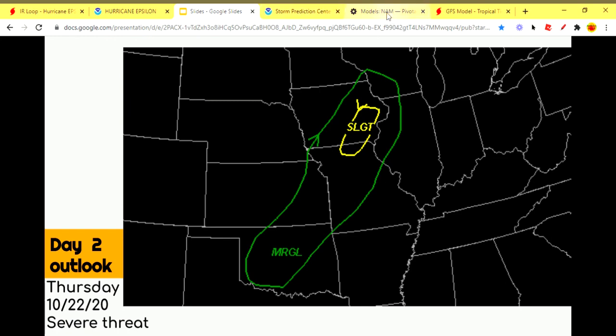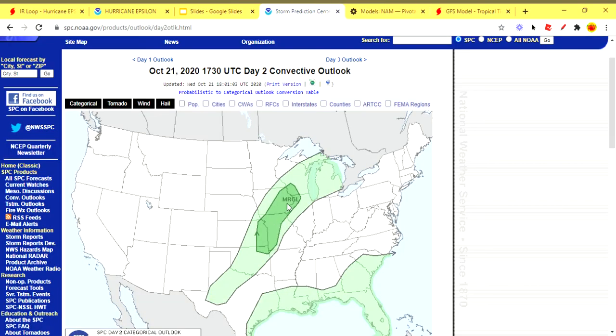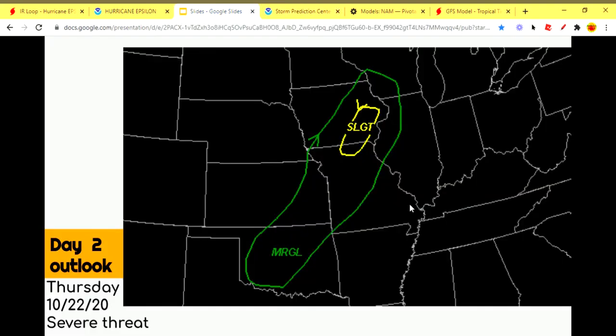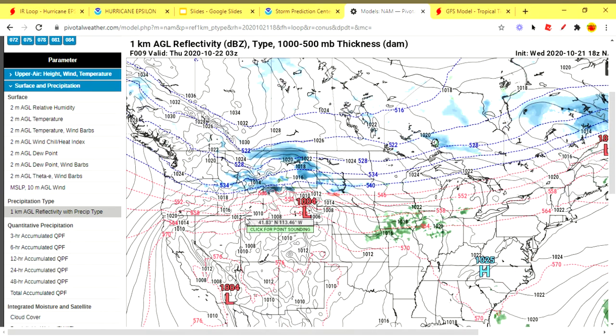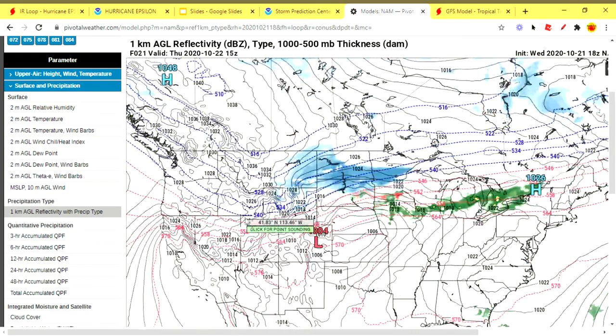That's what I think it's going to look like. I don't know where the SPC is going to issue their slight risk, but that's where I think it should be. Now we're going to look at the NAM model, and we're also going to see, because we're going to have snow. So this is tomorrow morning.